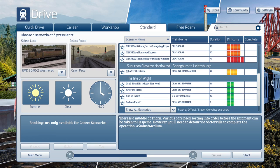What we have here today is a workshop scenario that I actually provided some research for, and I suggested some of the ideas behind this particular workshop scenario. Because I was involved with some of the ideas behind it, I want to show off this scenario as part of my project on the Suburban Glasgow route.